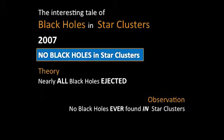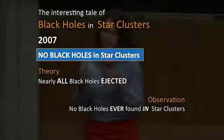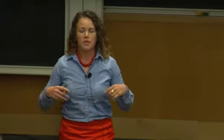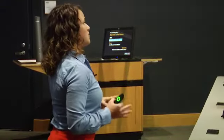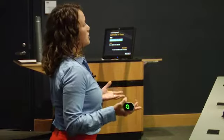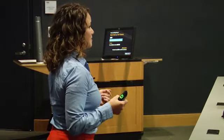The theory was that in star clusters, black holes, being heavier than most other objects, would tend to congregate near the center of star clusters where they would interact frequently and violently. And over time, through these interactions, the black holes were thought to all be kicked out one by one from the star cluster. So old star clusters that we observe today just shouldn't have any black holes remaining. And from an observational standpoint, this story made sense because, indeed, no black holes had ever been found inside star clusters. Until in 2007, when finally the first black hole was detected inside a star cluster.